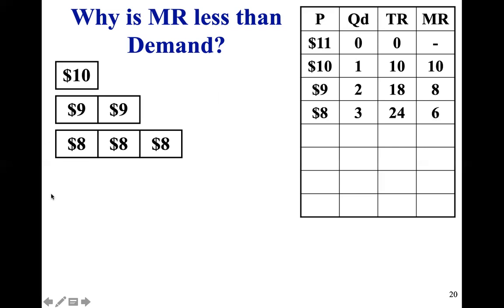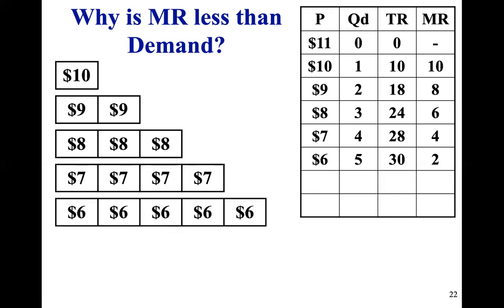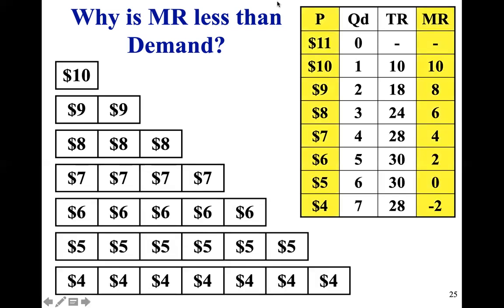Why is that? Take a look at the visual over here on the left-hand side. That first unit, which we ultimately could have sold for $10, now we're only getting $8 for. And even that second unit that we could have gotten $9 for, we only earn $8 from, because in order to sell more, we have to lower the price of all units, including the units we could have sold at a higher price. So if you keep going through this, what you would see is the relationship between price and marginal revenue. As price goes down, marginal revenue decreases at a much faster rate.